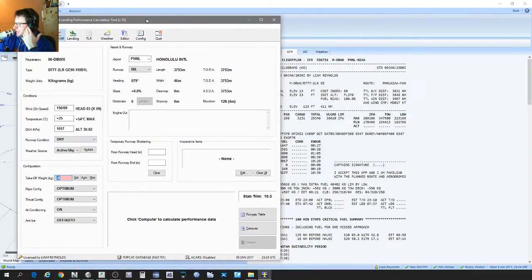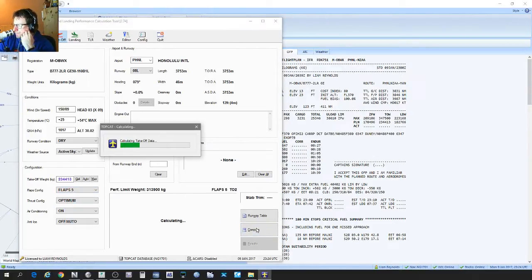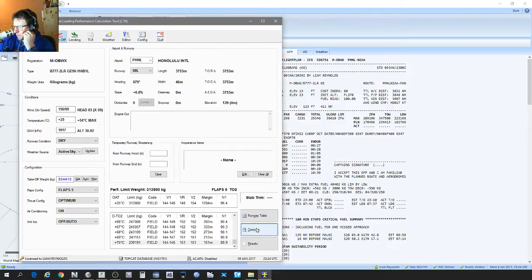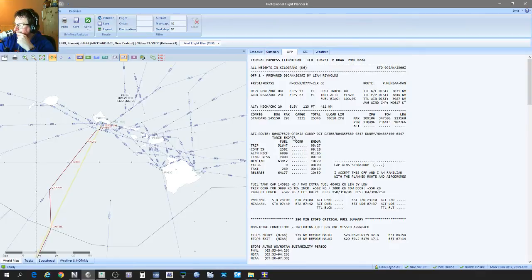Nothing too much to worry about there. It's a bit confused by the takeoff weight. So today's takeoff weight is 234413. I like a flaps 5 if I can get away with it. Compute. Let's see what happens. Okay, that's fine, so it's generated some data for us. The other thing we should check is that we can actually do an 8 left departure. We are an OP HIGH 2.